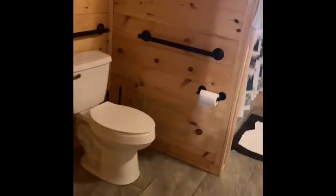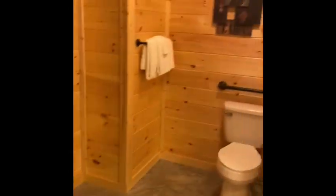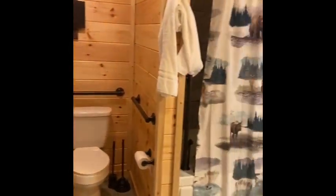Hi. Hello. This is our bedroom. Guessing this is like the master. Comes with a nice flat screen. And then this is the bathroom. It's huge. Huge, huge, huge. Let me get some lights on. Dang, I can't get none of them on. Okay. So this is our bathroom.